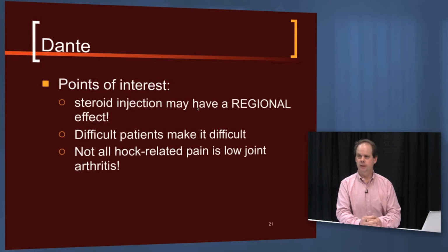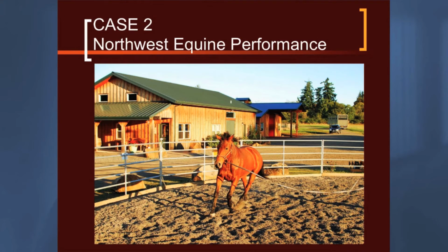And the last thing I would just bring up is that this area was, by exclusion, localized to the hock. It doesn't mean that he just has low hock joint arthritis. I think that's a very, very common misconception. A lot of clients would bring a horse like this to us and say, well, we think the horse's hock is fusing. What can we do to fuse the hock so that the horse becomes sound? And of course, in this situation, it would have done nothing to help the horse. So I think that's the end of the first case.